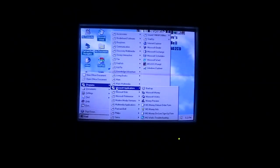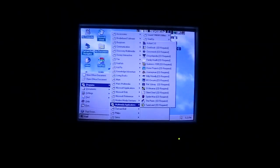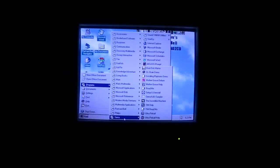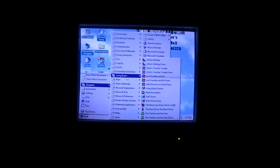The Microsoft Money, which came with this computer. Microsoft Bob. Bookshelf 95, the Gus games, the Packard Bell games, like my first encyclopedia, for instance, the Packard Bell utilities, including Navigator and Media Controller, Hanna-Barbera's Cartoon Carnival, Sierra games, which we'll be looking at in a minute, and the audio applications. Oh, and I got Office 95 installed on here.